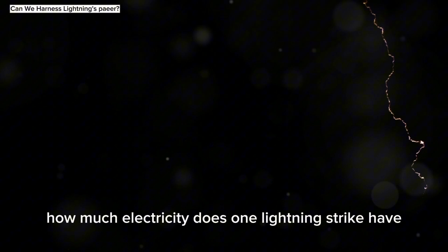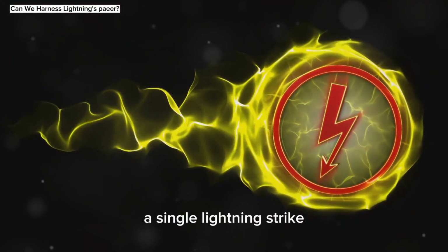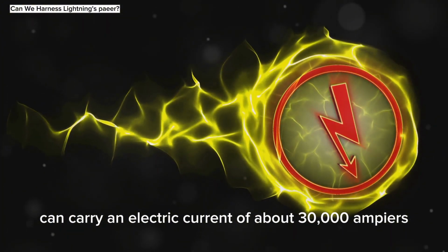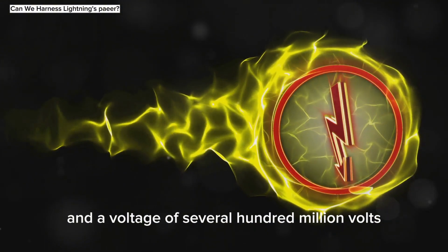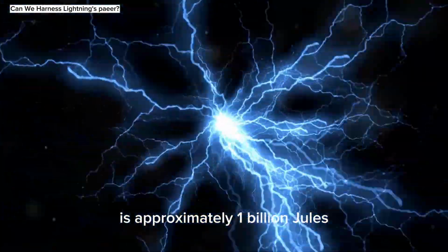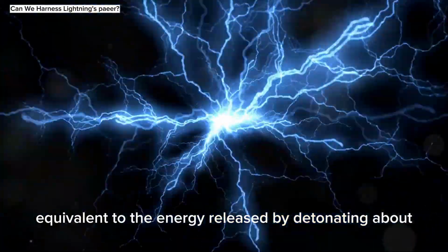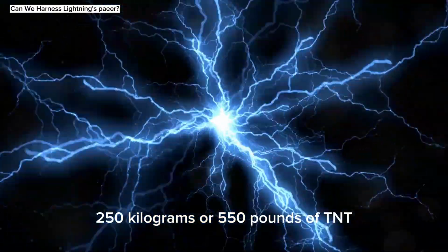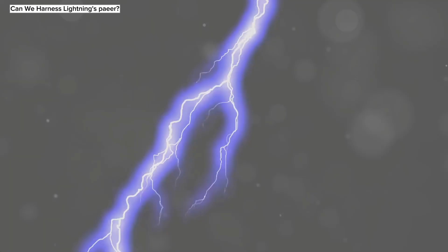How much electricity does one lightning strike have? A single lightning strike can carry an electric current of about 30,000 amperes and a voltage of several hundred million volts. The total energy released by a typical lightning bolt is approximately 1 billion joules, equivalent to the energy released by detonating about 250 kilograms or 550 pounds of TNT.